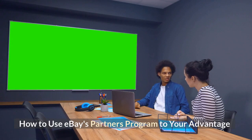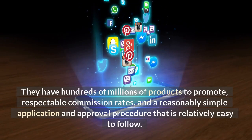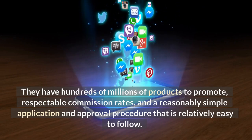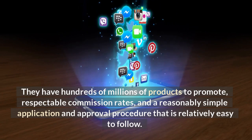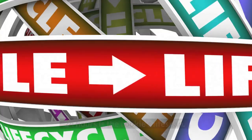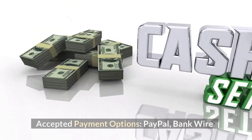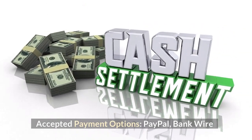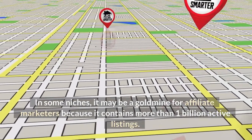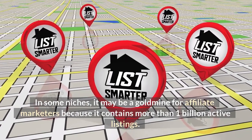How to use eBay's Partners program to your advantage. They have hundreds of millions of products to promote, respectable commission rates, and a reasonably simple application and approval procedure that is relatively easy to follow. As much as 4% commission. 24 hours is the cookie's lifespan. Accepted payment options: PayPal, BankWire. Everything is made up of products. In some niches, it may be a goldmine for affiliate marketers because it contains more than 1 billion active listings.